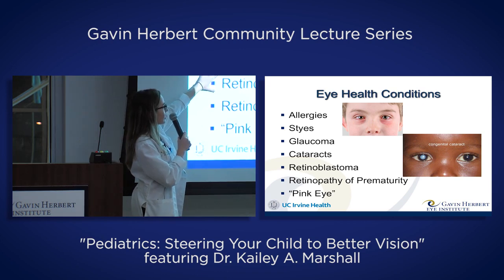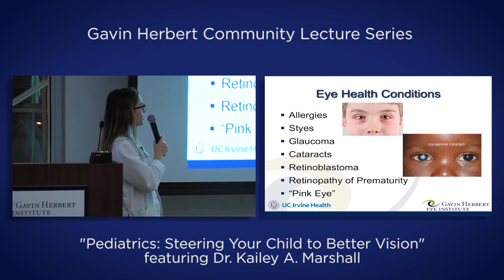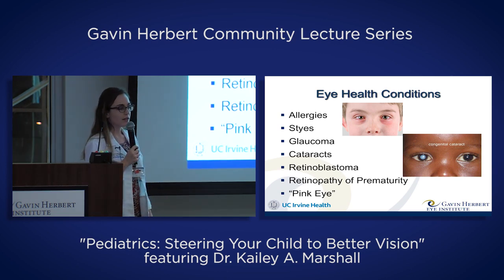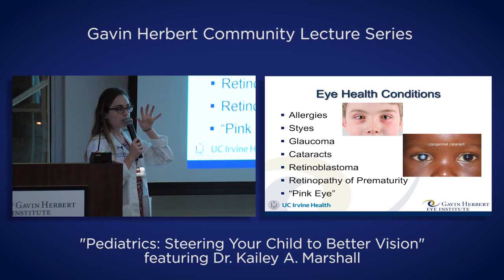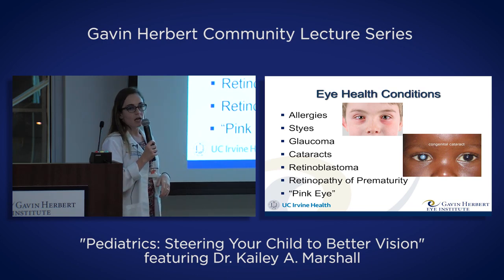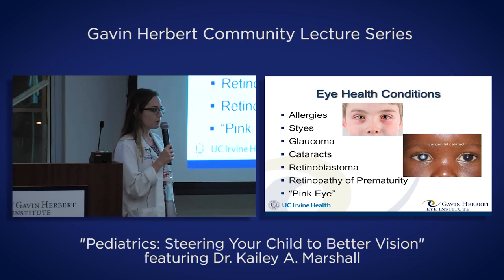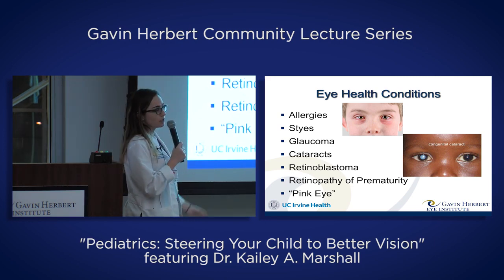And then these three things, cataracts, retinoblastoma, and retinopathy of prematurity are much less common. But they do happen in children, and glaucoma as well. We'll start with glaucoma. Glaucoma in children is very rare, and children with glaucoma have a very distinct look that's usually seen at birth. They have very enlarged eyes. They almost look like a cartoon character, or they have big, round corneas. It's not something that your child's going to develop suddenly later on in their childhood. So it's something that they're born with and typically requires immediate surgery to reduce eye pressure. But it is something that we occasionally see in children.